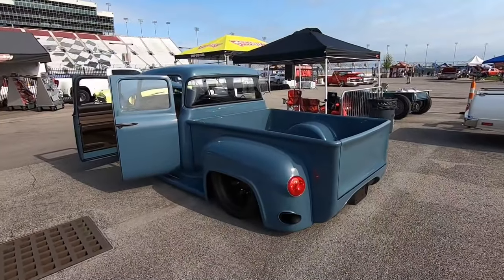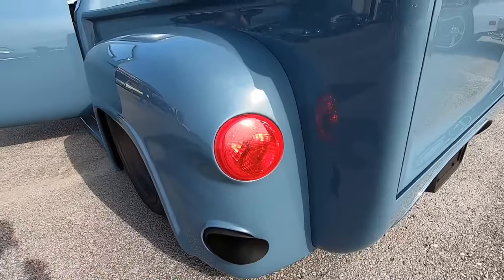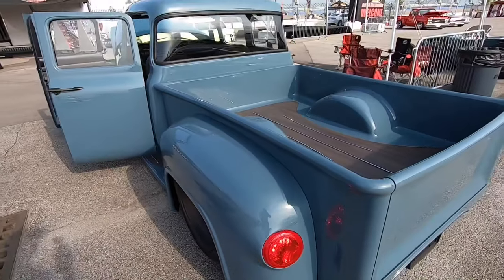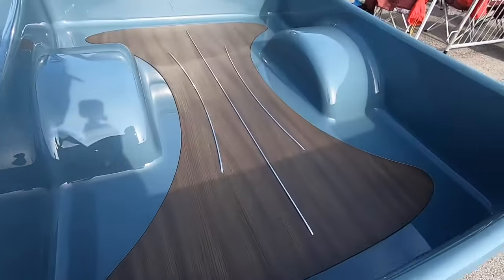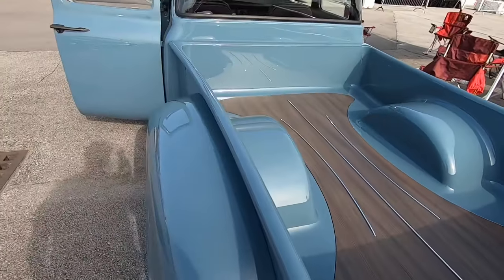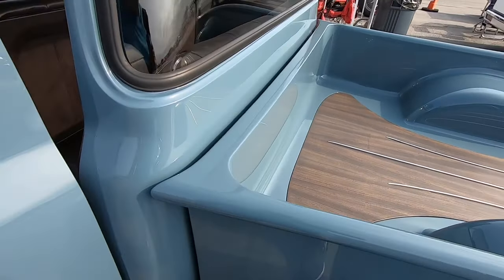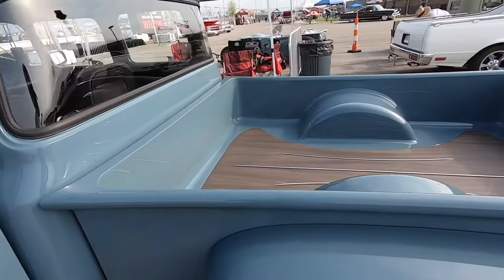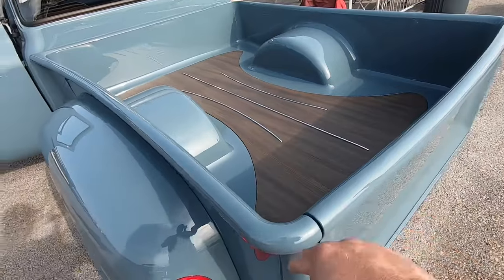Here's another absolutely incredible machine right here. So many custom details on this F100 crew cab that you can't even count them. Interesting bed wood right there. And this bed is absolutely sculpted to perfection. Got the rounded corners on it right there.